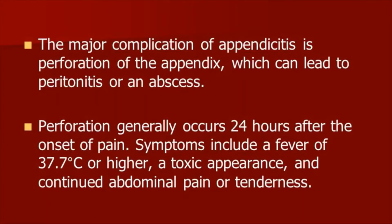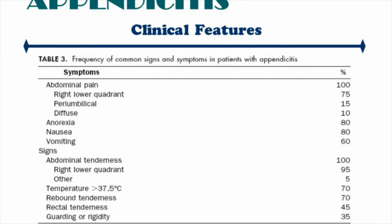Now let me tell you the diagnosis of appendicitis. To help diagnose appendicitis, your doctor will likely take a history of your signs and symptoms and examine your abdomen. Tests and procedures used to diagnose appendicitis include a physical exam to assess your pain. When patients come to us, we may apply gentle pressure on the painful area. When the pressure is suddenly released, appendicitis pain will often feel worse, signaling that the adjacent peritoneum is inflamed.